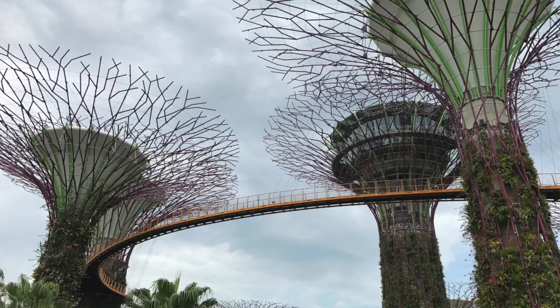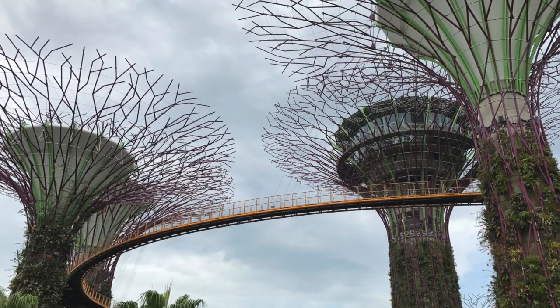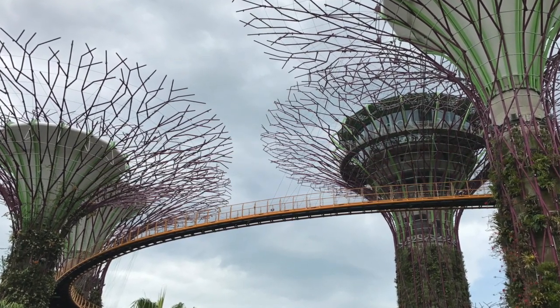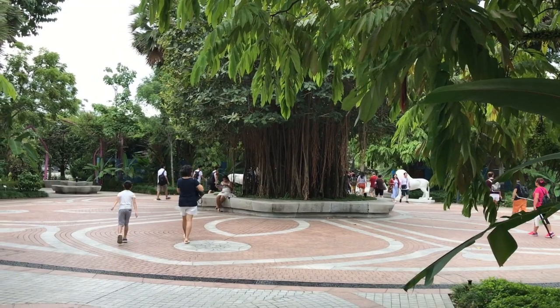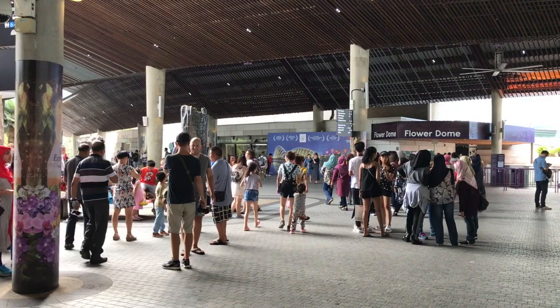I saw those man-made gardens, which look like huge flower trees. I think they're supposed to light up during the night, but I was there during the day, so I couldn't see the lights. But anyway, it was very nice. I walked around there, and finally ended up in the area where they have this indoor garden they call the Flower Dome. There are two indoor gardens. One is called the Sky Dome, which is like a garden and waterfall, and the other one is called the Flower Dome, which is only flowers.